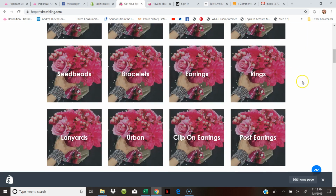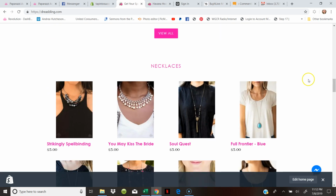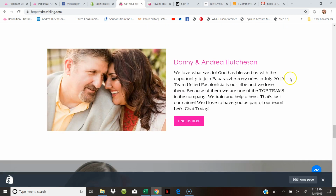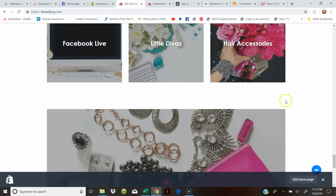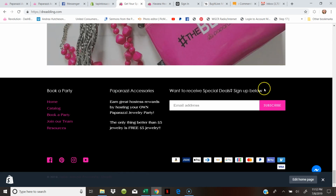Then we still have the categories. We have added more categories to make it easier and fun for the customers to shop and find things. Exclusive items, necklaces. We have put more items in there. Fashion fix, blockbusters, hair accessories. Even though Paparazzi doesn't sell headbands anymore, we still have the hair clips and the little divas section, and of course Facebook Live and all of that. We have also added an opportunity video in here for those who have been asking about joining Paparazzi and all of that.